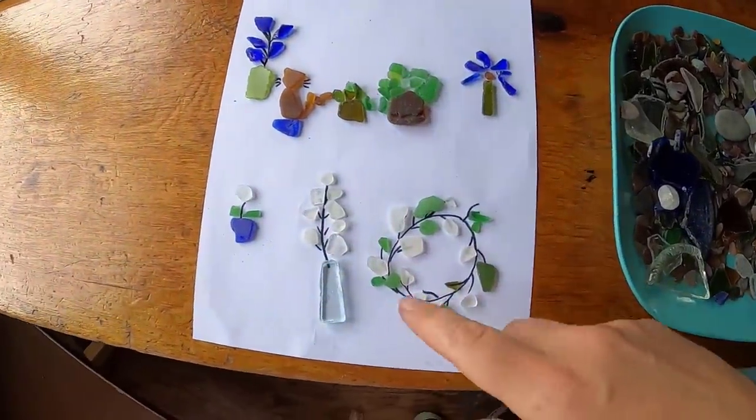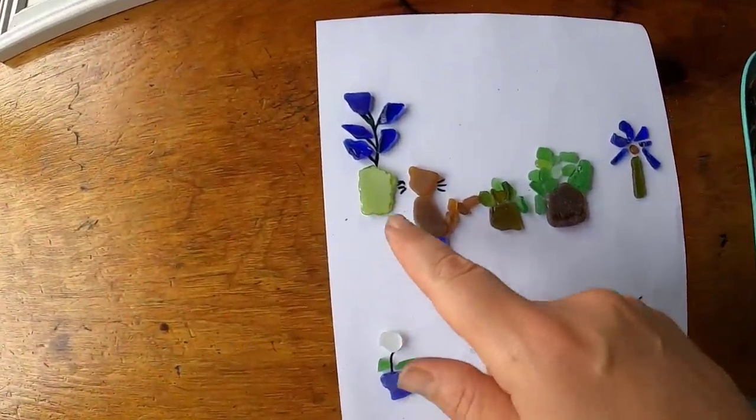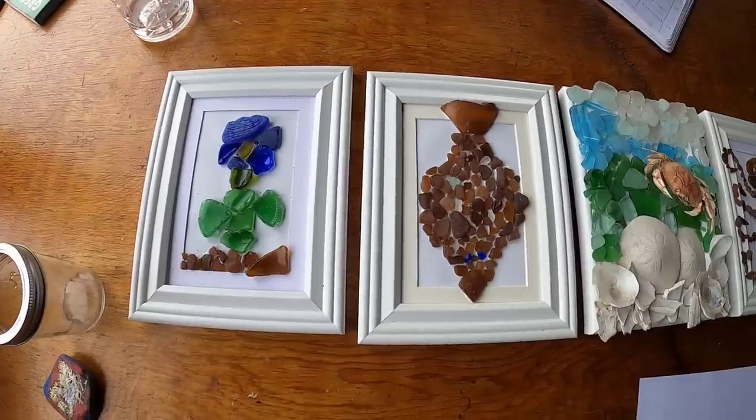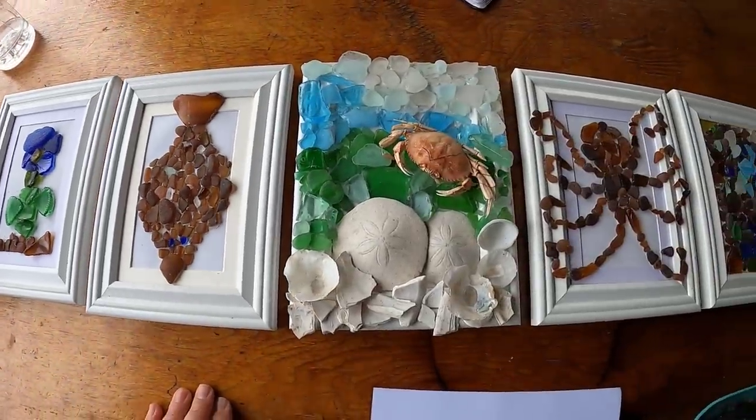I was having fun. I didn't glue any of these down, but I was just making little things out of sea glass. Look at this cute little kitty, meow. Some plants. These all just look so pretty together.